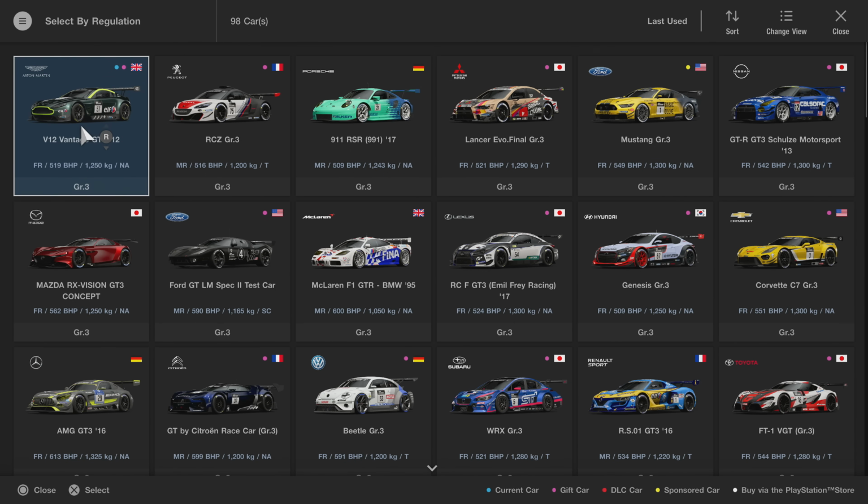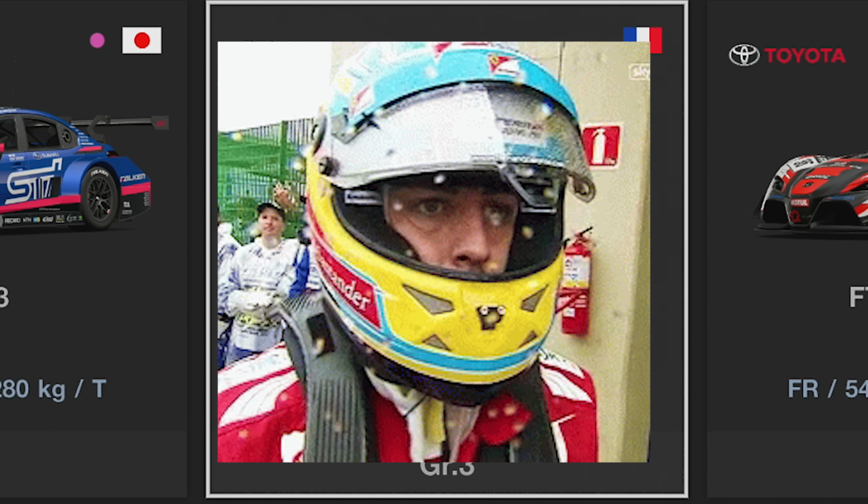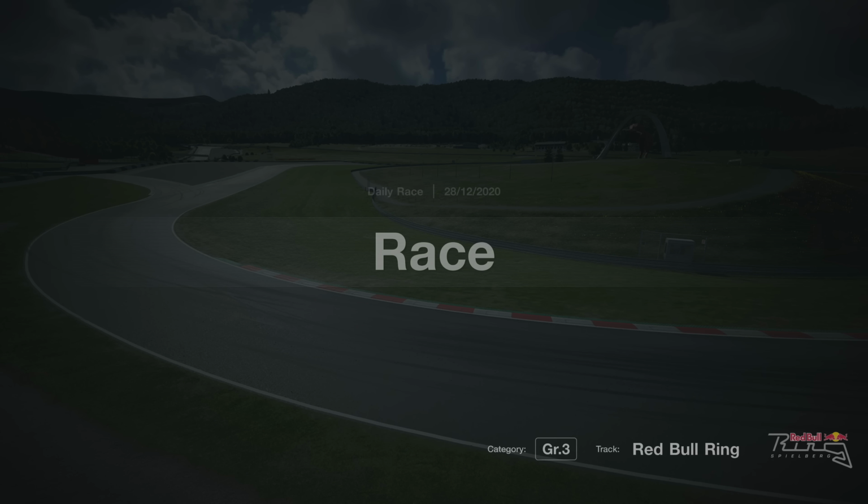So what can we do to challenge ourselves a little bit more? Well, I was thinking of what car can I use to really challenge myself, and the one that popped in my mind was the Renault. So we're going to jump into the Renault now, and we're going to see what we can do in this second race in the Renault.